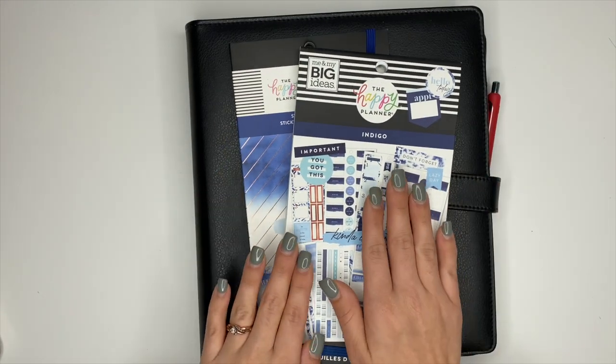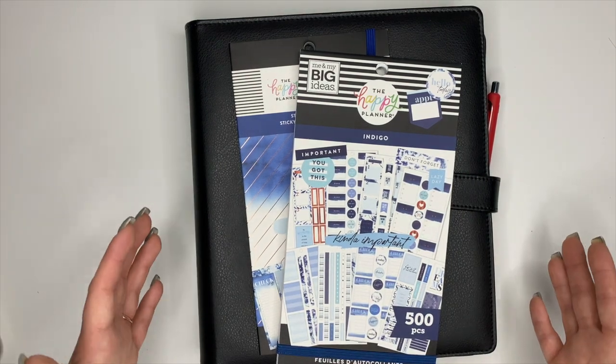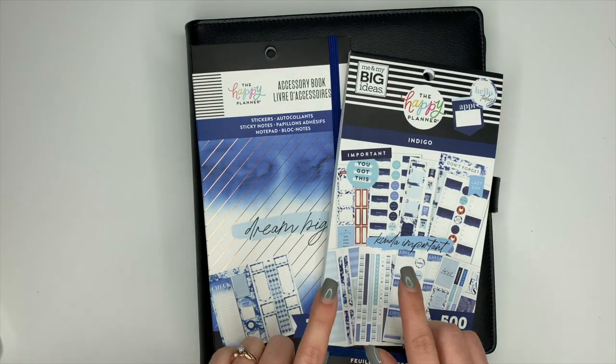I am so excited. Today we're going to be using the Indigo stickers inside of my planner to get my planner all set up and ready to go for the week. These are the stickers from the Happy Planner. This is a part of their Spring 2021 release.